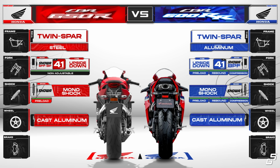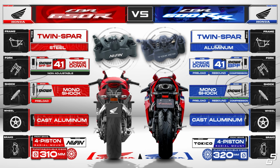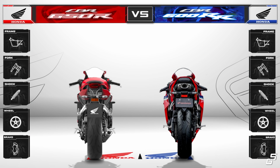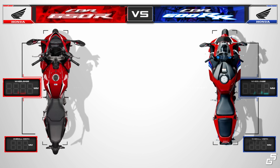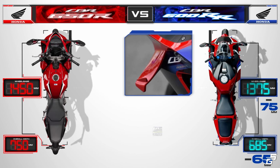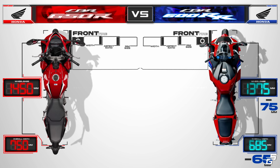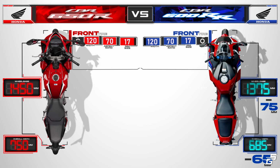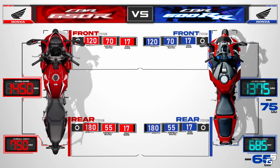Both bikes are fitted with cast aluminum wheels, and for front stopping power, they have two 4-piston radial mount calipers, with the 600RR calipers gripping slightly larger diameter discs than the 650R. The 600RR is not only lighter, but it is also more compact in size, with a 75 mm shorter wheelbase and a 65 mm narrower overall width. Honda also focuses a lot of their attention on the aerodynamic department, claiming that the 600RR has the lowest drag coefficient in the supersport class. For the tires, they have the same tire profile, 120/70-17 inches for the front, and 180/55-17 inches for the rear tires.